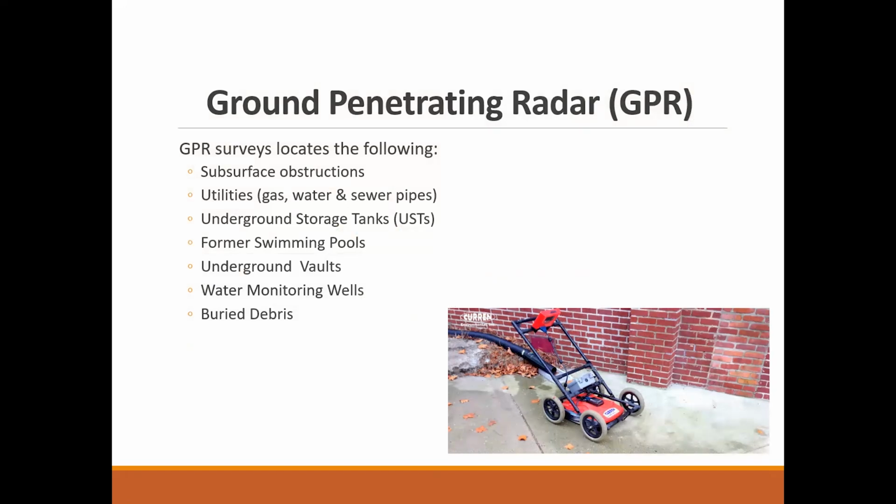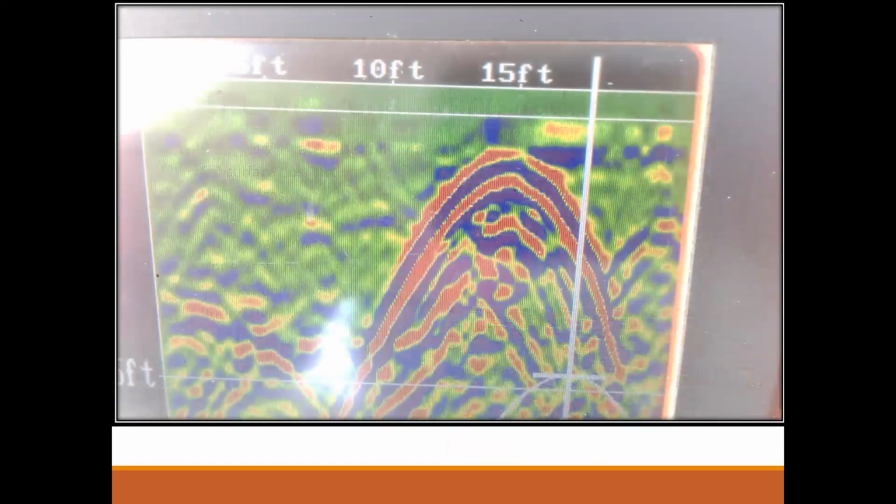How people look for tanks on commercial properties, and better searches they do for residential properties, is they use ground penetrating radar. You're pushing a cart that kind of looks like an electric lawnmower, but it's actually a ground penetrating radar unit, and the engine on a lawnmower is actually an antenna, sends signals in the ground. And when it comes across a tank, you get the signal of like a mountain because tanks are round and it reflects off of that.